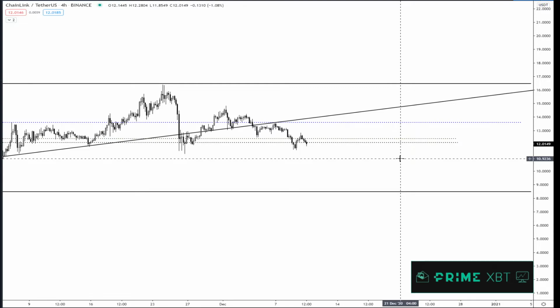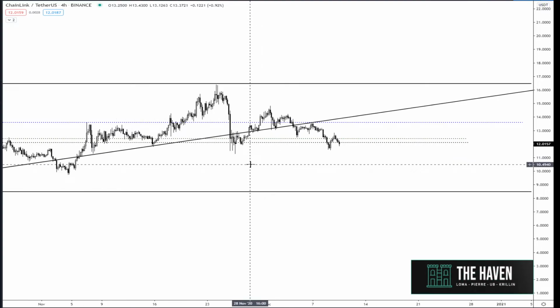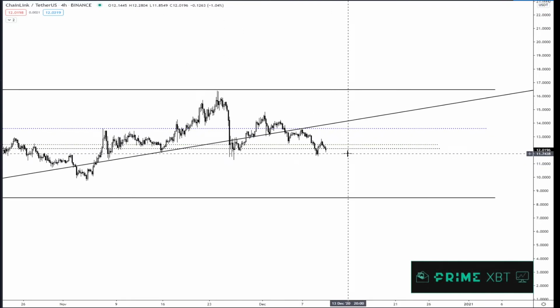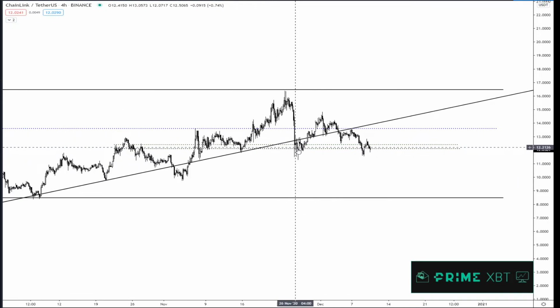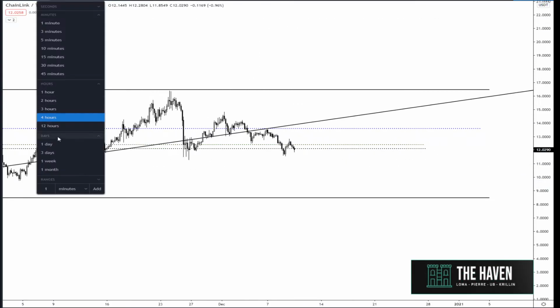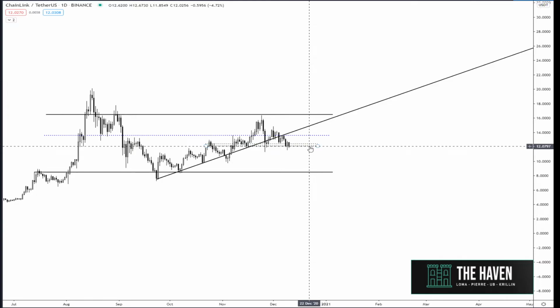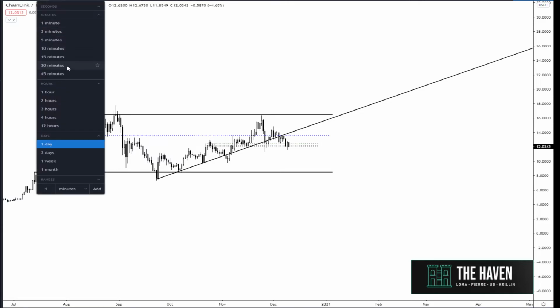But for something like Link, I feel like there's such a strong community behind it, and when it gets going, it goes out of nowhere. So I don't really want to short Link. We'll see what happens, but I'm not really the biggest fan of shorting Link. Not really even because I'm bullish on it, but because, like I said, it can just start pumping out of absolutely nowhere, and it does pump hard when it does. But anyway, we are breaking down from that very, very important daily support and resistance flip after already breaking down from the diagonal resistance. So we will see where this leads us.